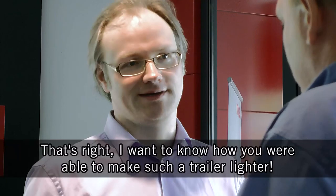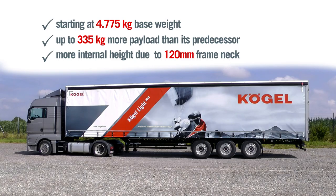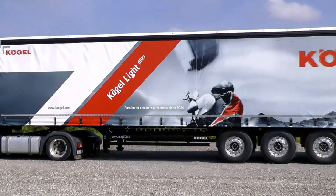With a low tare weight, starting at 4,775 kilograms, the trailer offers up to 335 kilograms more payload than the previous model. Thanks to a reduction of the frame neck by 60 millimeters, the trailer achieves more internal height.